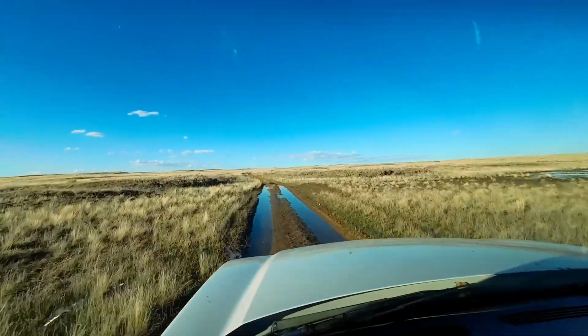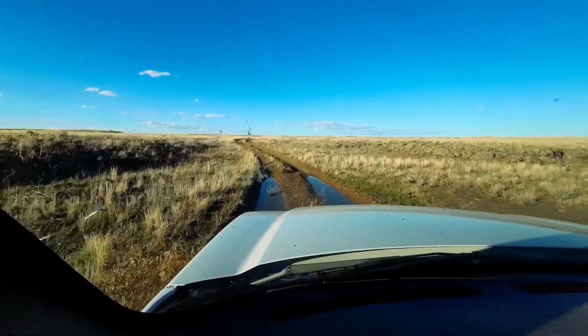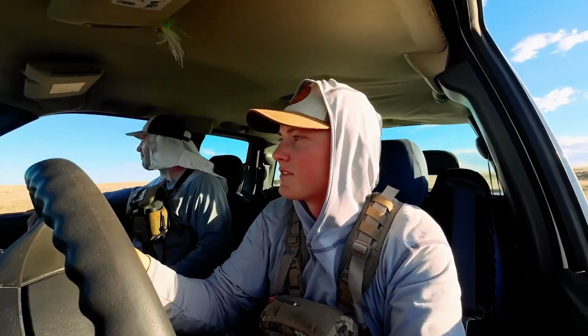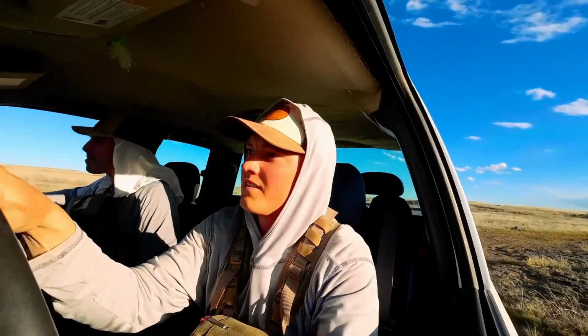I don't know how fast I'm gonna have to hit this, so it's not bad. The desert is primed to light off, but it's not quite there yet. I love all these water bodies.